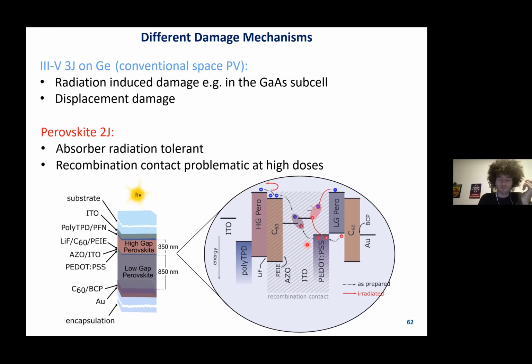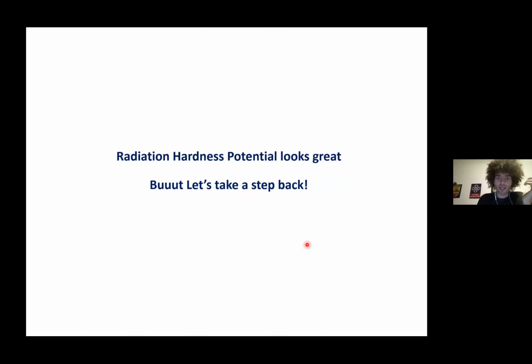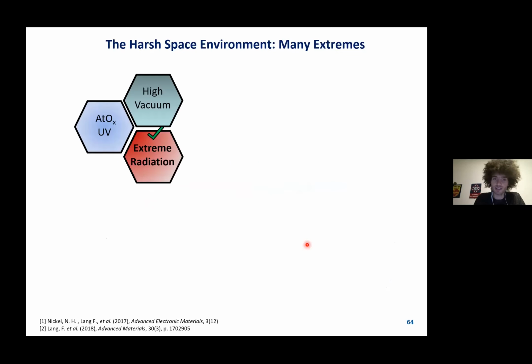So with that, I would like to go one more step back. I talked a lot about radiation hardness, but that's not the only extreme in space. There are many more extremes. One, for example, is high vacuum, UV, atomic oxygen, if you're very close to Earth atmosphere.